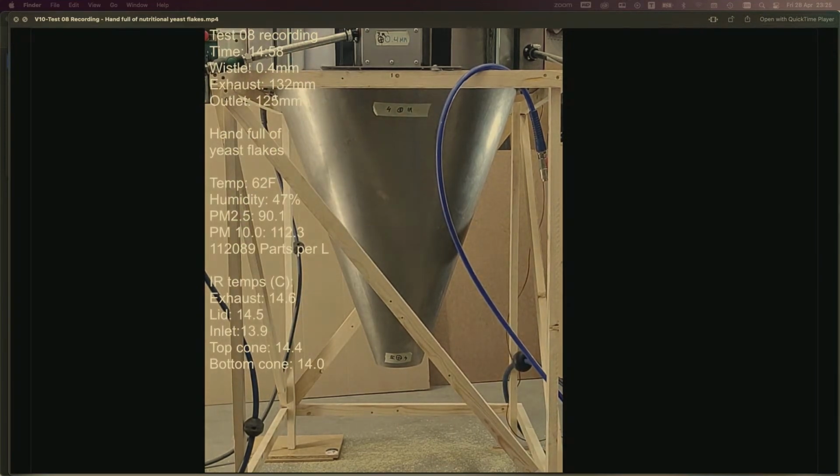Okay, so the next one is nutritional yeast flakes close up. As if that wasn't good enough for you. Here we go. Nutritional yeast flakes close up.